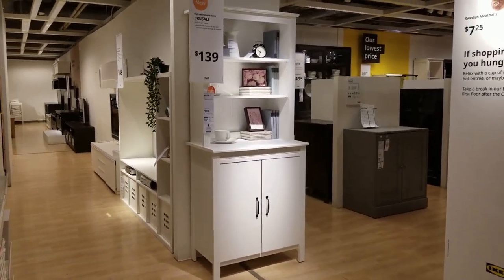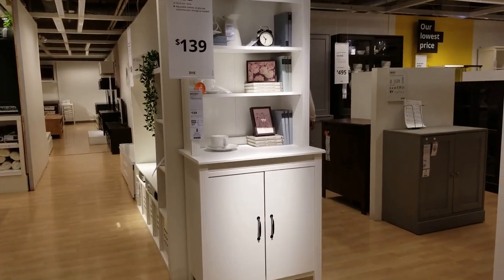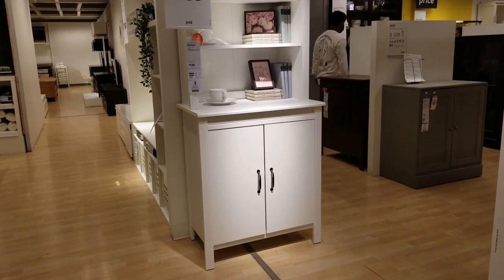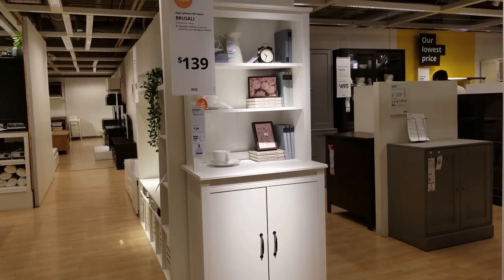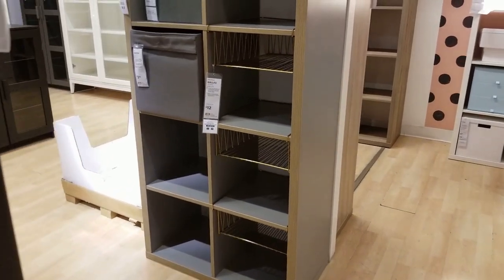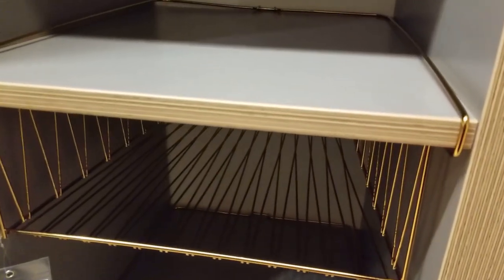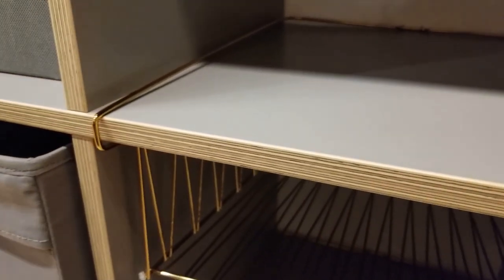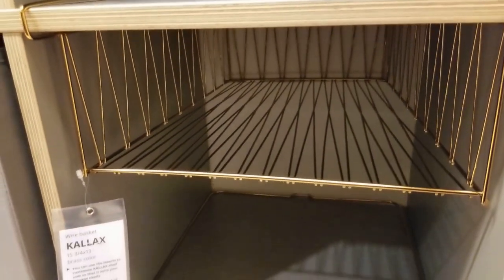Another item I found for $139 that I really liked was this hutch. And I liked this because you could either use it in an office, a craft room, but you could also get away with this in a kitchen. A new item I also found were these shelf hangers. And as you could see, the bracket fits completely over a shelf, so it's not inhibiting anything, but it gives additional storage underneath at $12.